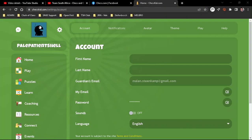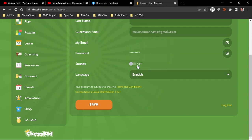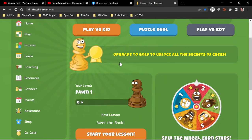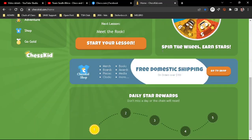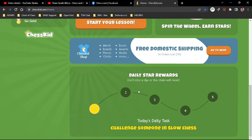I've just logged in, and one of the first things I tried to do was to split off the sound and save it. I go to home, I can go play. That's pretty straightforward. Puzzle, play bot, and start a lesson, spin a wheel. That's just to keep the kids active every day, or keep you active every day. You get points for it and earn stars daily. If you log in every day, you get continuation stars.